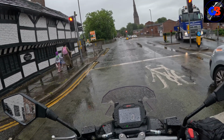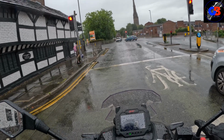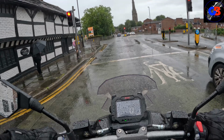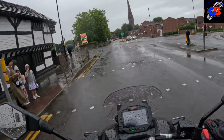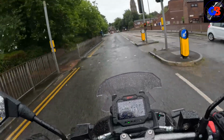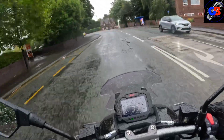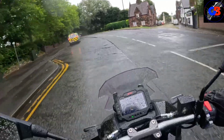So I'm at the traffic lights now. As soon as these lights go to green, I'll give it a little bit up here just to see what the performance is like to get to normal road speed. Pulling out onto the main road, it seemed quite quick. And there we've got 30 miles an hour. Yeah, that got there in no time at all.